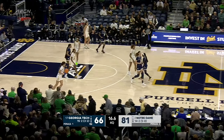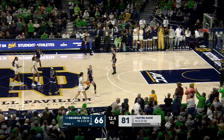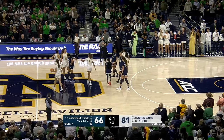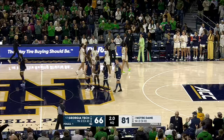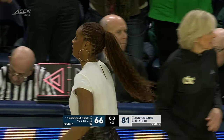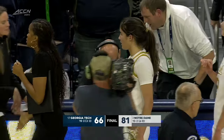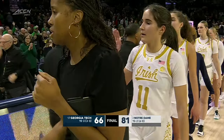Notre Dame will go to 6-0 in the ACC, on top of the standings. They were picked to win it. But Georgia Tech, what a gritty comeback. They tied this game at 41, and Notre Dame took over from that. Notre Dame all-time now is 19-1 against Georgia Tech. They take it 81-66. 21 for Citron, 20 for Westbeld. And 21 points for Cara Dunn led the way.